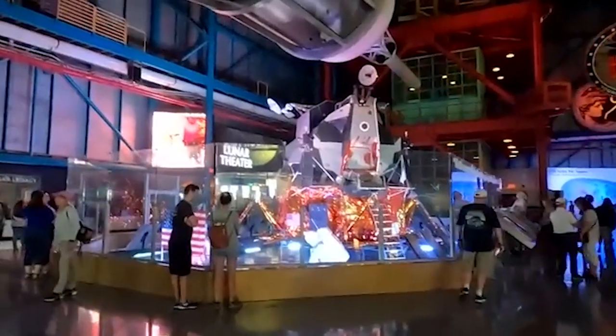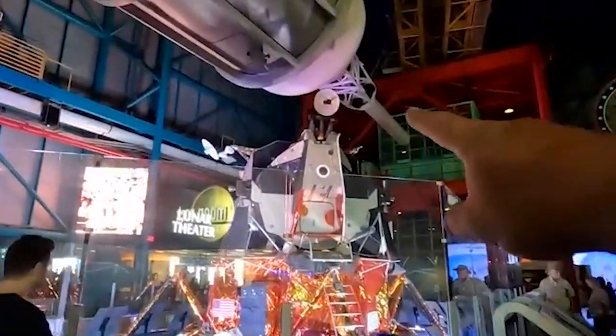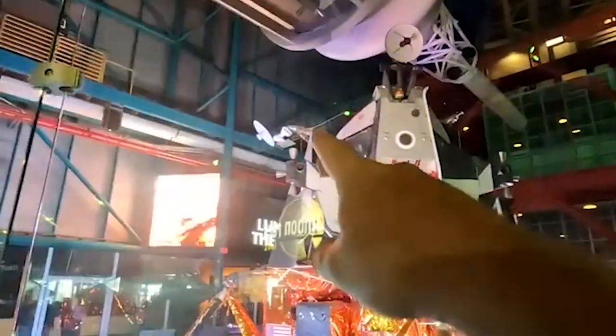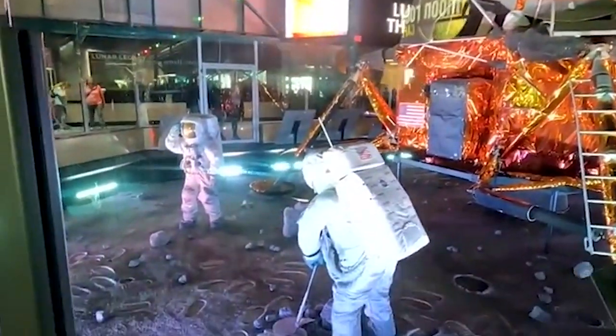Yeah, a little bigger than my GoPro. They've got a lunar module on display here. That's pretty cool. Look, they got Dish Network on there. And I think that's a Starlink dish up there too, yeah. Playing golf on the moon. There's some moon rock you can go in here and touch.